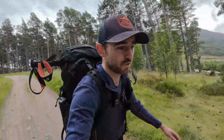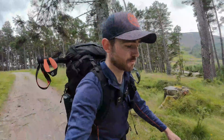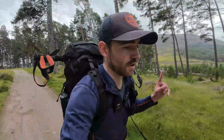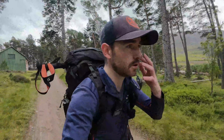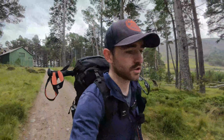This is pretty much where people would leave their mountain bikes, and if I was to mountain bike in here, then this is probably where I would have tried to hide the bike. If I don't get carnivaned on, this is what I'll be doing. Probably taking this route, leaving the bike here, and then heading on up to this Munro.